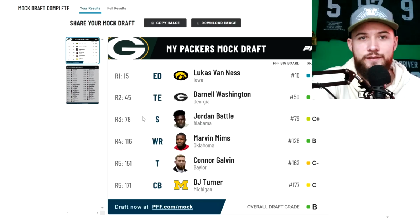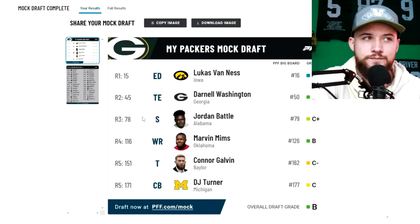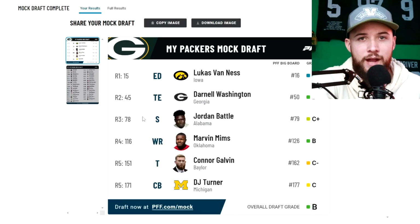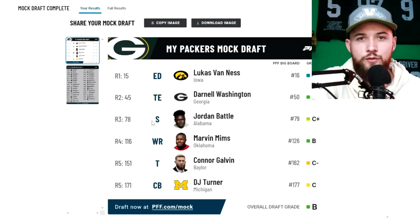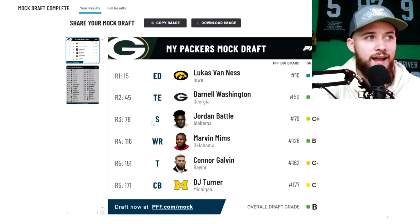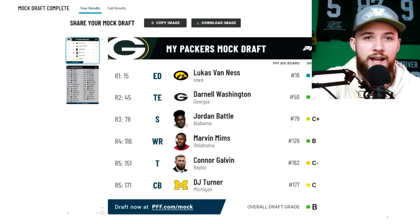Same with round 3. This is another pick I would really love in round 3. Jordan Battle. Don't see him falling to round 3. I see him going in round 2. And he's just an overall, all-around great safety. High IQ, can play the box, can play slot, can play deep safety mainly. So in general, just all-around really good safety. The Packers obviously need that. I see them adding 2 safeties in this draft. They could even add 2 within the first 5 rounds. I didn't end up doing that, but getting Jordan Battle here is big.